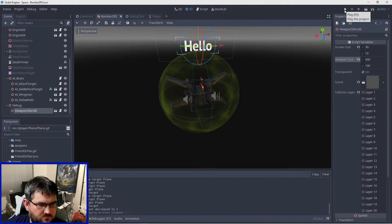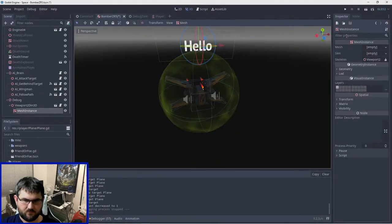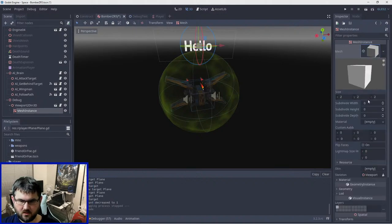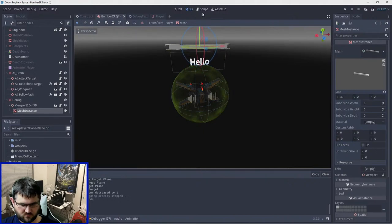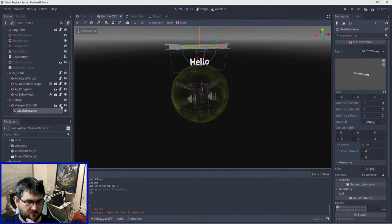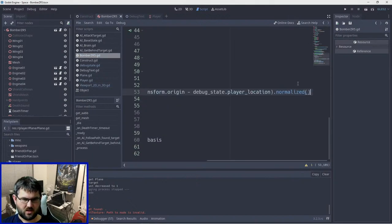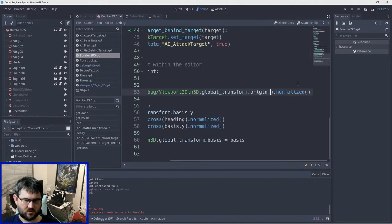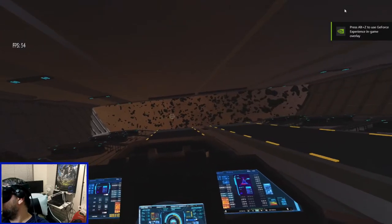So, one thing that I want to do is get another mesh instance. There we go. And that's going to become a cube. And that cube needs to become a little bit bigger. 30, boom. There we go. That's just to see if we got the back of this thing. Which probably actually makes sense, to be honest. Because, yeah, I need to do this the other way around. So there's a good chance that this will already fix my problem. We will see. Probably not.